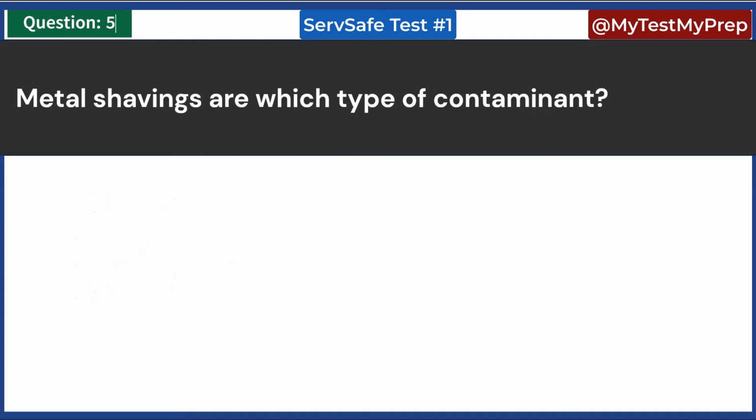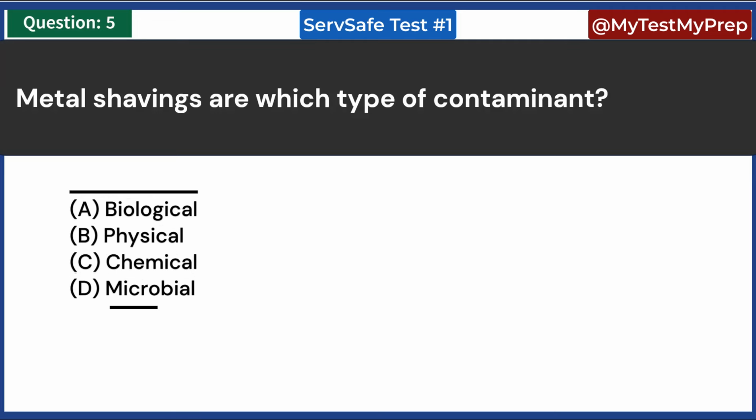Metal shavings are which type of contaminant? A. Biological. B. Physical. C. Chemical. D. Microbial. Answer B. Physical.